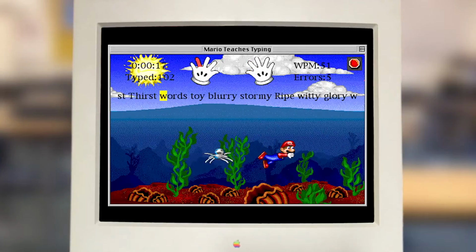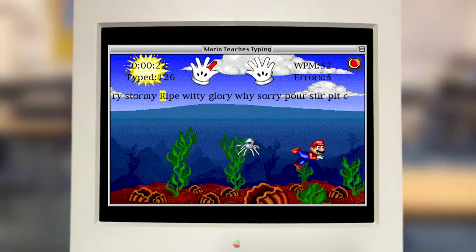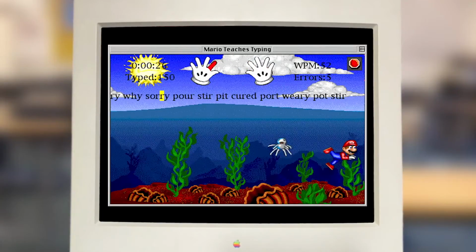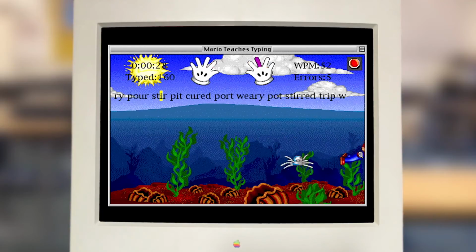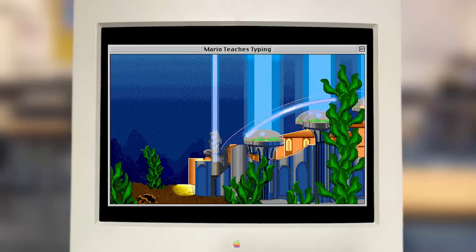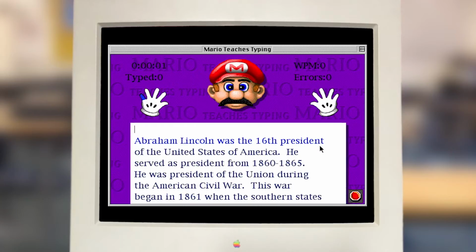When you play a game like this, you start to wonder how could they have sucked all life out of something as aggravatingly annoying but fun as Super Mario Bros. And that was to attach it to something that for many young people was not a fun experience. And yeah, there are rewards, but who's actually gonna print off this little certificate? I certainly wouldn't have. In this section, you basically are just typing out the paragraph that you see.